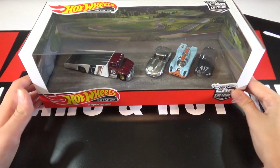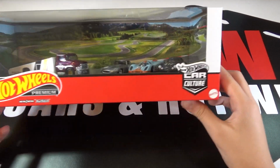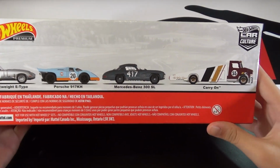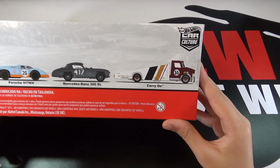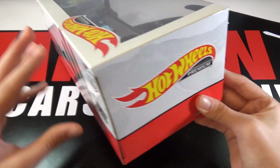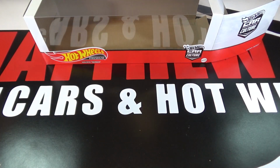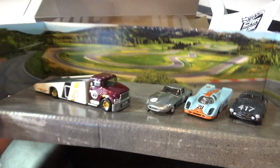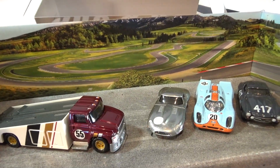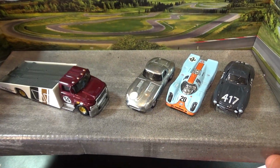So on the box, it shows Hot Wheels and Premium, and then Hot Wheels Car Culture, Mattel. Then it says Hot Wheels Car Culture on this side, and on the back, it shows the cars and the one truck in the set. And this side just says Hot Wheels Premium. So here's what the box looks like on the inside. And then you can see the track all in the background. And then the cars. And then I'm gonna take these cars out off camera.